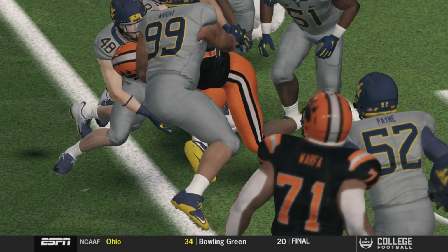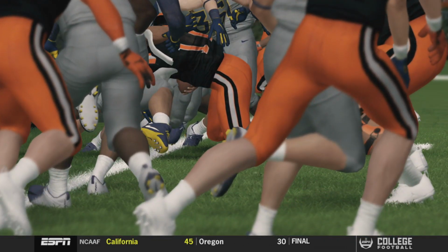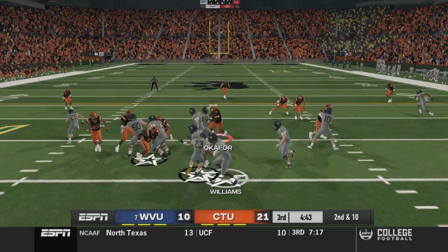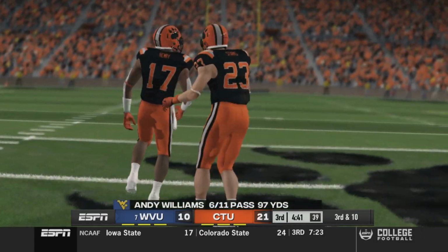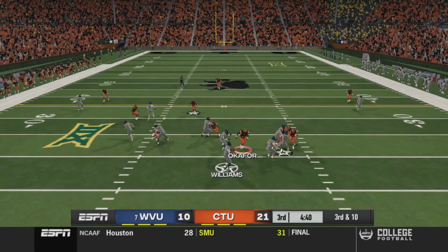It's kind of hard to see on these angles, but it looks like the ball just reaches it. And I mean just reaches it. And it's now 21-10. So we start to send some pressure now to put the pressure on West Virginia. And there's Andy Williams. He was in the middle of a huge scrum in the pocket.